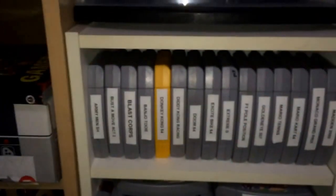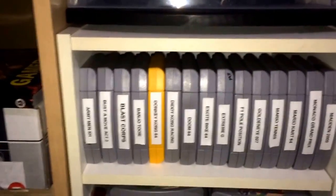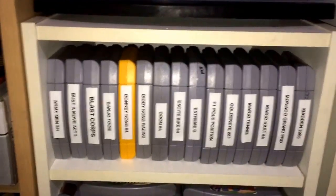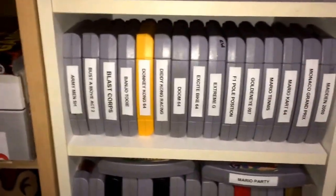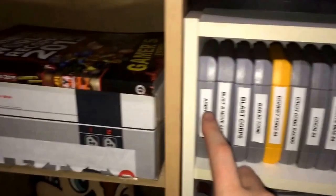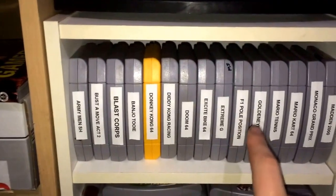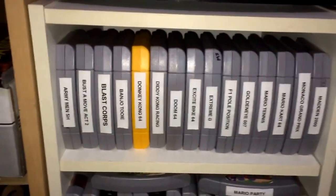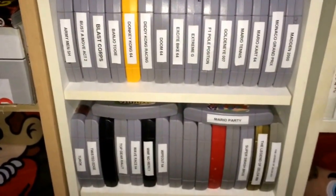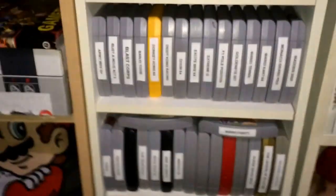This is my N64 collection. It really hasn't grown since last time I showed you guys. I do like to put labels on them because everyone knows that these are terrible to stack. And there's actually a row behind this, so what do we... 1, 2, 3, 4, 5, 6, 7, 8, 9, 10, 11, 12, 13, 14, 15. So it turns out I have about 47 N64 games. I had to do my math there.